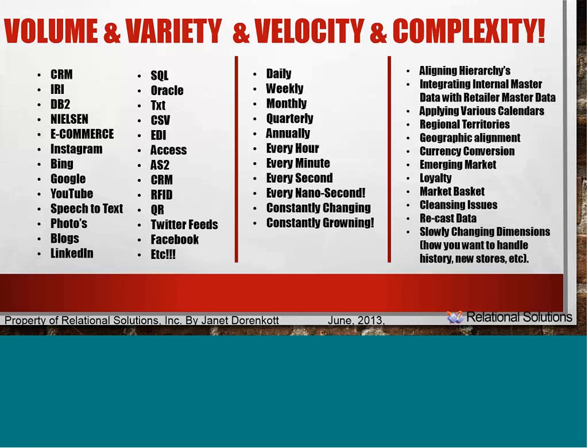We're talking massive outside data volume, not to mention the CPG company's internal data, data that's coming from their own Facebook page or YouTube channel or LinkedIn page or Twitter feeds, all about their company brands. Again, these are huge data volumes. So volume's one thing, but big data is also about variety.